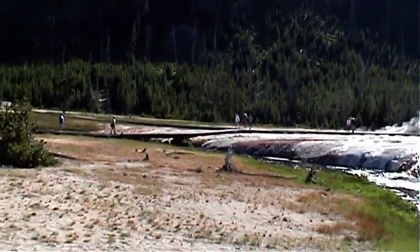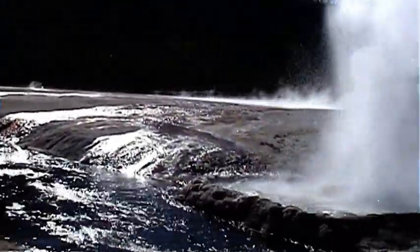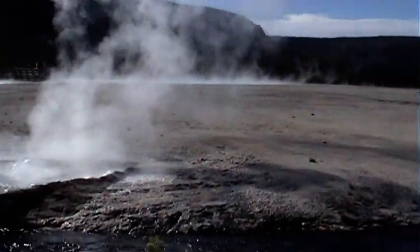The black sand. The Black Sand Geothermal Area.